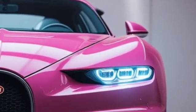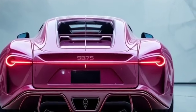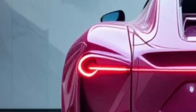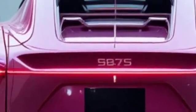This is the first production Bugatti to carry a hue developed from a bespoke titanium-based pigment, lighter than traditional paints, engineered to withstand immense heat, and designed to shimmer with a depth that shifts between rose gold and chrome depending on the light. It's not just a color, it's performance paint. But what really matters is what's under the skin.